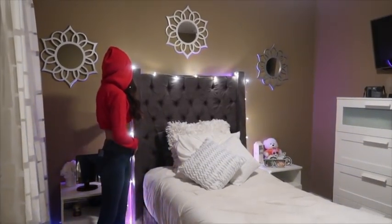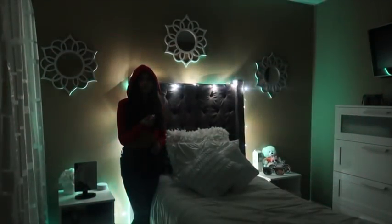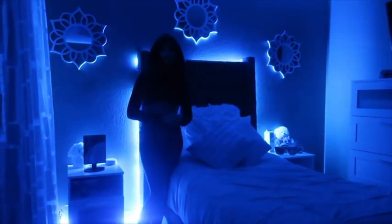Then I have these lights in my room, which I get asked about all the time. Do you guys see the lights? I get asked about them all the time. Oh, I forgot about my flowers. Okay, there's 1, 2, 3, and they're all from HomeGoods.